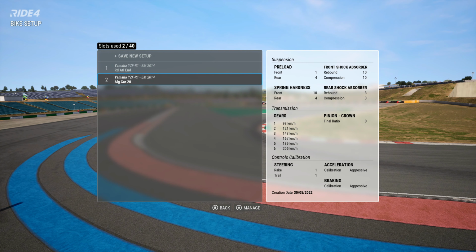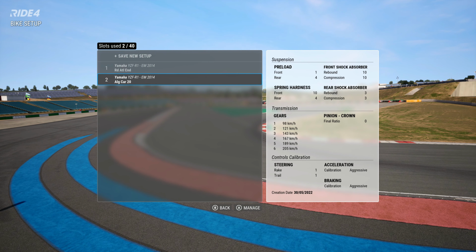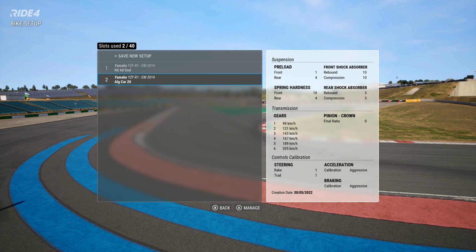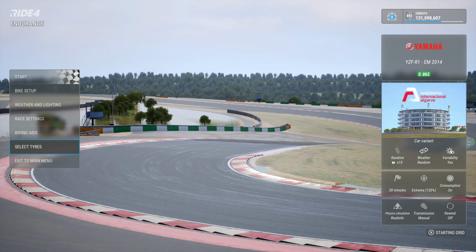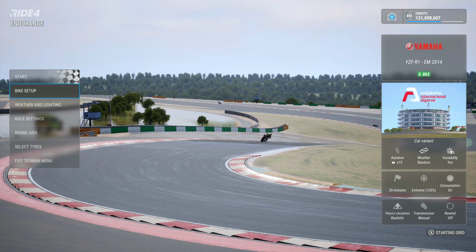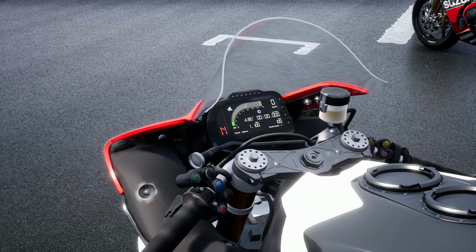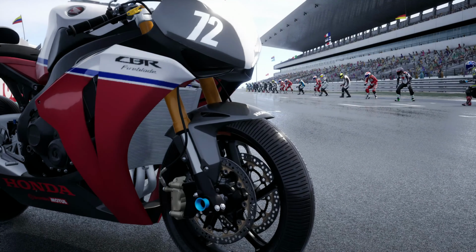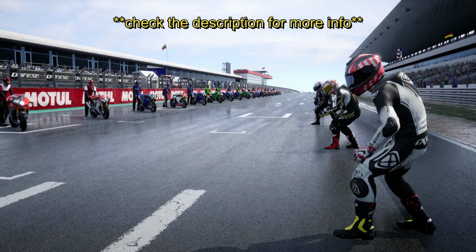There you go, set up, preload 1 and 4, front springs 10. Ooh, yes, she's firm on the front end, but again, R1 likes to wheelie all the time. Tyres wise, well, we're going to have to run rain tyres, obviously. Tactics, we're just going to suck it and see. We're going to see what kind of start we get. We're going to see how it all pans out, and then we'll go from there.